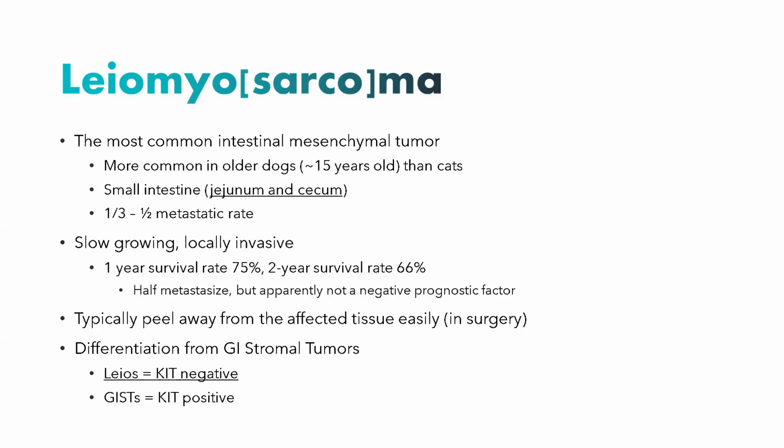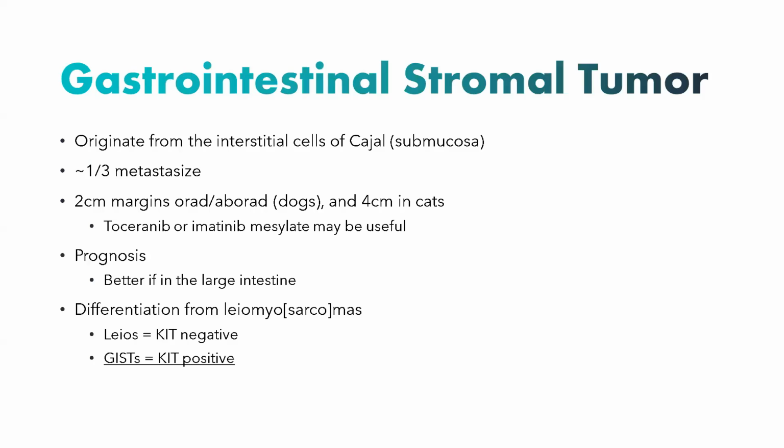And then GI stromal tumors or GISTs, those are kind of like a newer categorization of these smooth muscle tumors, which again, it's not super important, but if you wanted to do IHC, you do KIT. And then GISTs, again, pretty similar to what I just said with leiomyosarcomas, but these guys are going to originate from the submucosa, from the interstitial cells of Cajal. And then it's better if it's large intestinal than small intestinal.